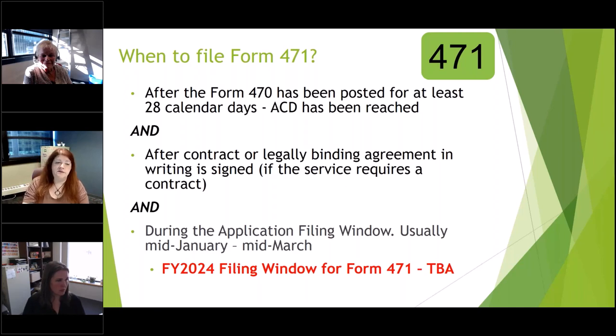Usually it opens in January and goes through March. The specific dates are not announced yet. USAC usually announces them sometime in December. So look for those dates so you know when you can actually do the 471.